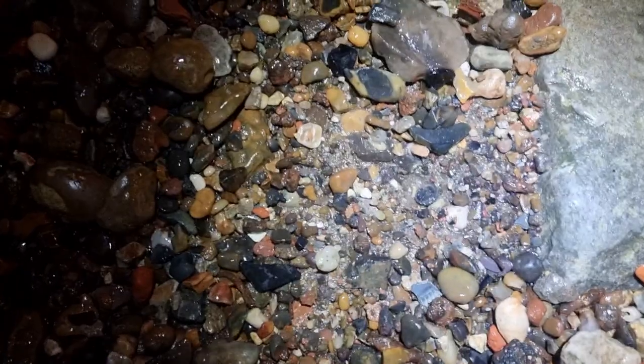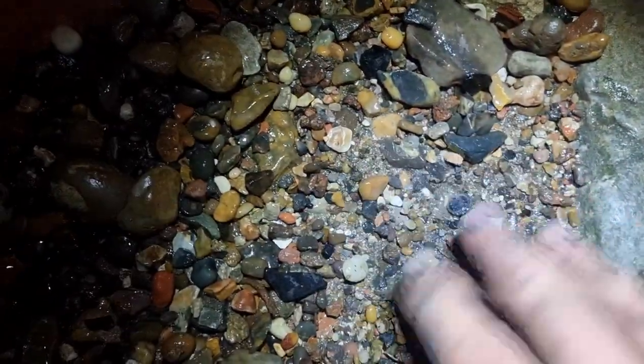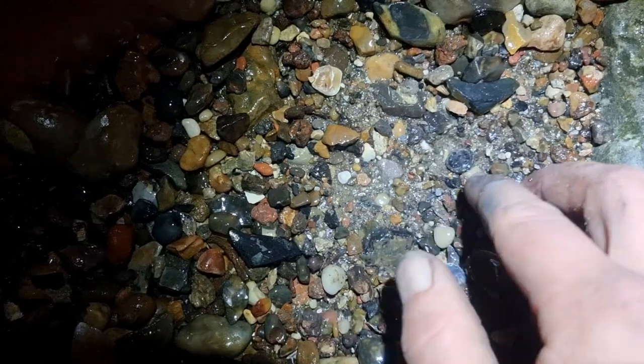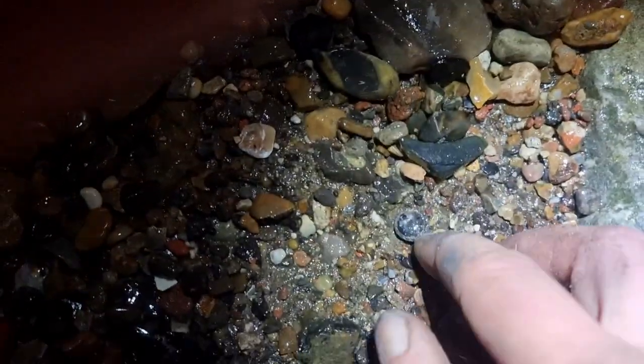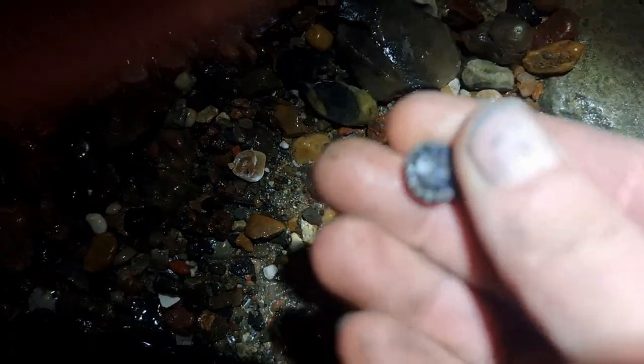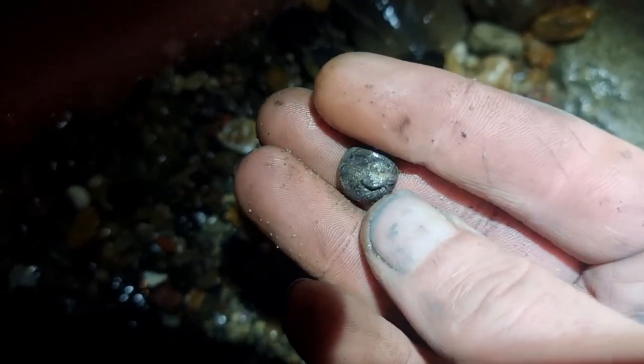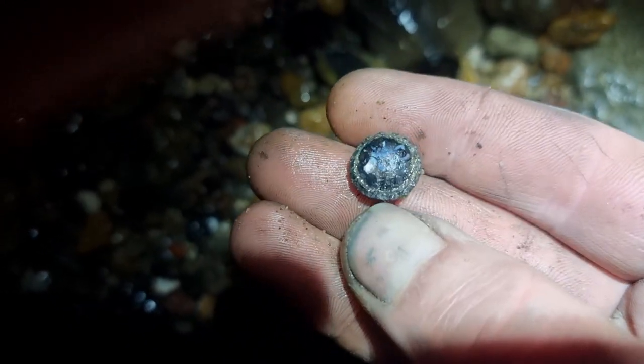This is pretty incredible, guys. I was just having a little rummage around here and I thought I'll just see how far down the sand goes, and I just flipped over this. I mean, talk about luck or what? This is a beautiful little Georgian cufflink with a little glass centre in it.